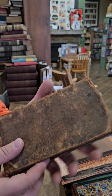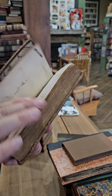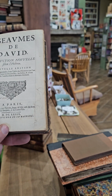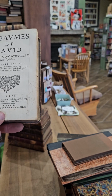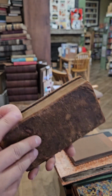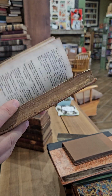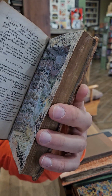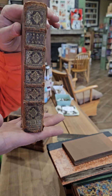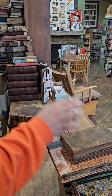Again, we're getting into the very old stuff. This one, a little bit of a surprise for you, is a French book. The Psalms of David, published in 1679. So an old French Psalms of David, though it has been turned into one of those really cool hidden books where you can hide your cash or whatever you want, from a 17th century book, Psalms of David. That one I think is going to be $200 with free shipping. Pretty cool.